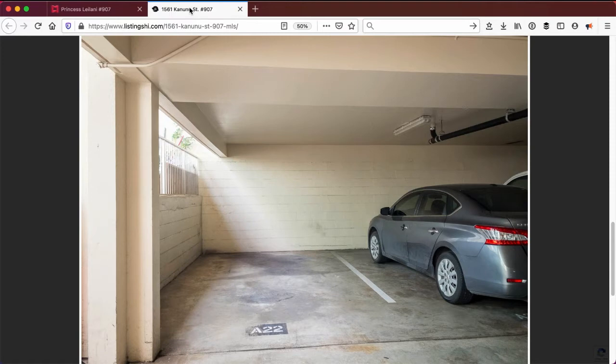You don't have to wind your way up the garage ramps using the main Kanunu Street entrance. And you can access this parking stall directly from the lobby. So it's a very desirable place to park, and provides easy access in and out of the building directly onto Amana Street.